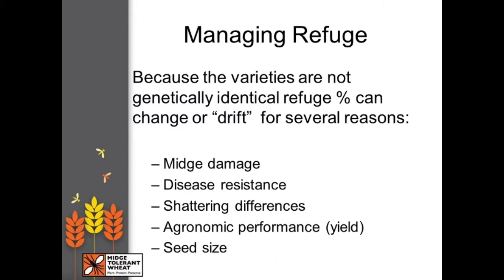Because the varieties aren't genetically identical, there's going to be differences that happen in the field, and I call this drift away from the refuge. You're originally targeting 10%, and when the breeder seed is added, it is at that 10% level. But that can move. It can move up and it can move down for a range of reasons. The most obvious ones are midge damage, feeding on the midge and reducing the percentage of refuge over time. That's the most obvious. Subtle differences in disease resistance may limit the production of one variety over the other, or may encourage greater yields. There may be shattering differences, slight maturity differences, pure agronomic performance. One variety clicks in a particular year, and then seed size, which may happen even though you try to minimize that. So that can skew the varieties one way or another.